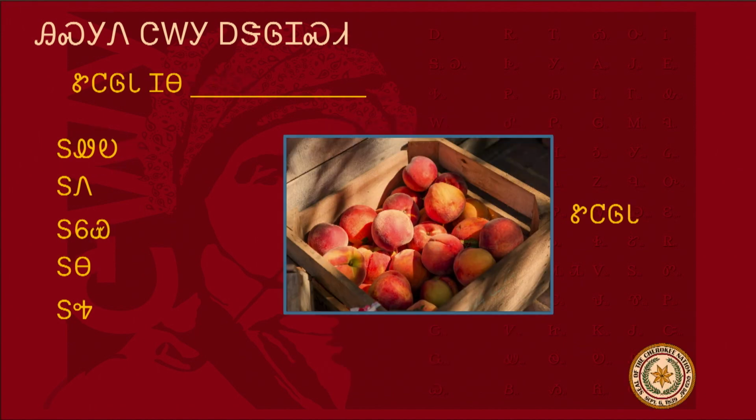Okay, let's try. So this is sutli lord. Sutli lord is like a measurement. In this case, it would be a bushel. So he has a bushel of peaches. And of course you would say du ha. He or she has a bushel of peaches.